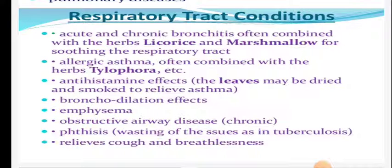Marsh means it is specifically found in the muddy areas; the plant Brahmi and others are there. Then for allergic asthma, it is commonly used with the herb Tylophora, Wasanwell. It has a good antihistamine effect. The leaves may be dried and smoked to relieve the asthma. It has a good bronchodilation effect.